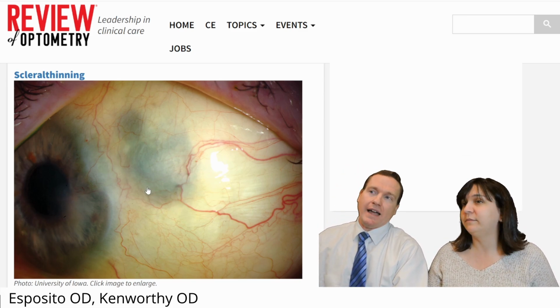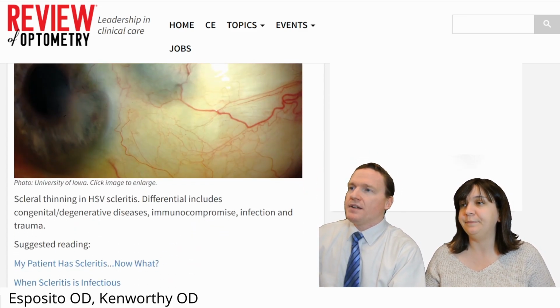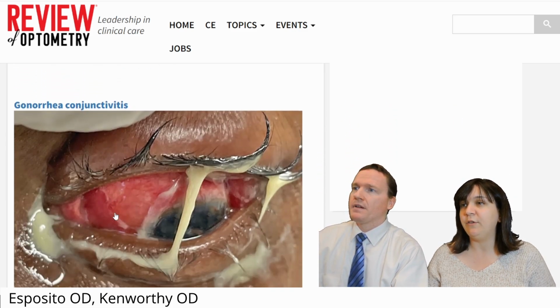Well, I think if they had a scleritis, right? You got scleritis, you got these other conditions, different classifications of scleritis, anything causing that to happen. Nice. So, this was HSV. Well, that's interesting. I don't think we see scleritis very often from herpes, but it can happen. No, but what great differentials.